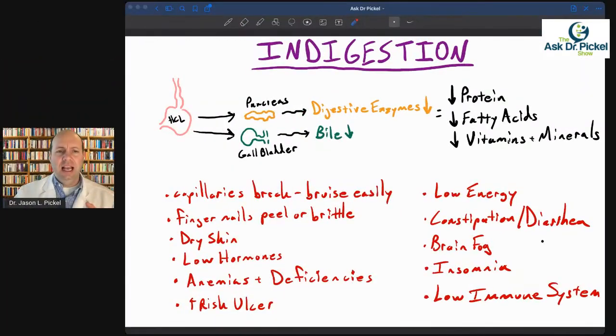And then, low hormones. If you can't absorb fatty acids, your hormones are going to start to drop low. Anemias and deficiencies. Yeah, if you're not absorbing vitamins and minerals, let's say like iron or B vitamins, you're going to start to get an anemia. You're going to get less oxygen to your cells, and that's going to make everything go wrong. And just so many other potential deficiencies that can occur. I mean, just a lot can happen here.